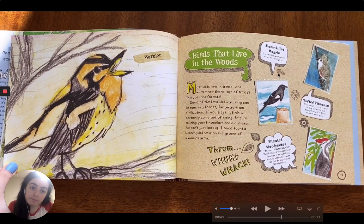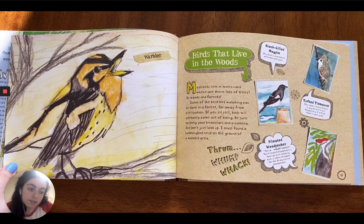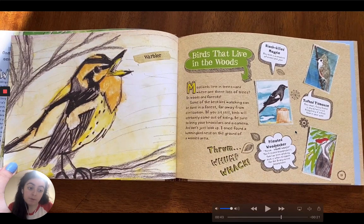Now let's talk about the black-billed magpie. This bird is a relative of crows and jays. Then we have the tufted titmouse, which is a small fuzzy friend and is shy, but will visit frequently if it finds food in your yard. And then we have the pileated woodpecker. Thump, whump, whack. The pileated woodpecker's familiar tree-pecking drum is often mistaken for the ivory-billed woodpecker. They like to do that.